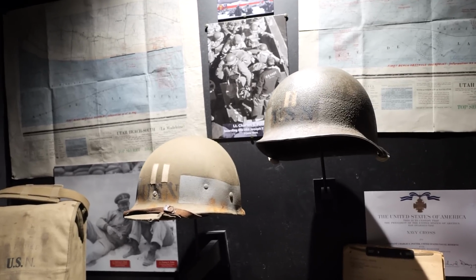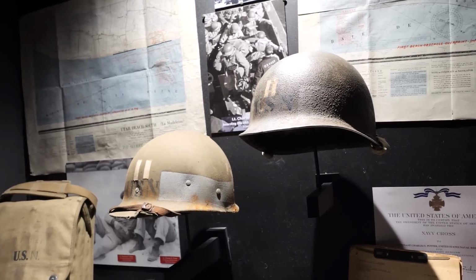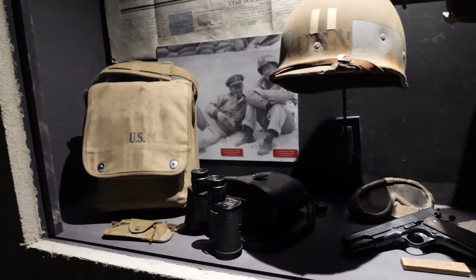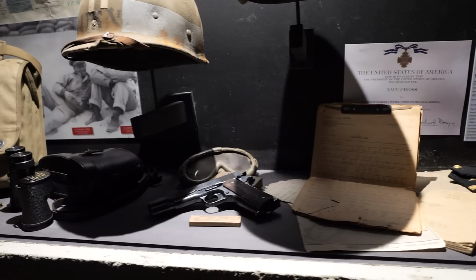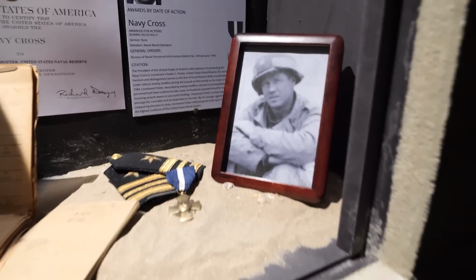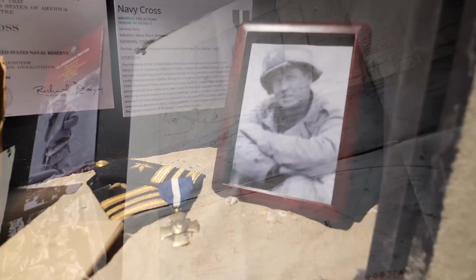Here's another incredible display. Here we're looking at the helmet and helmet liner of Charles Potter, and you can see all of his gear, binoculars. There's his 1911, and then also you have these restricted maps or top secret maps from Utah Beach. Charles Potter was also the recipient of the Navy Cross, so you can look him up and read his citation.